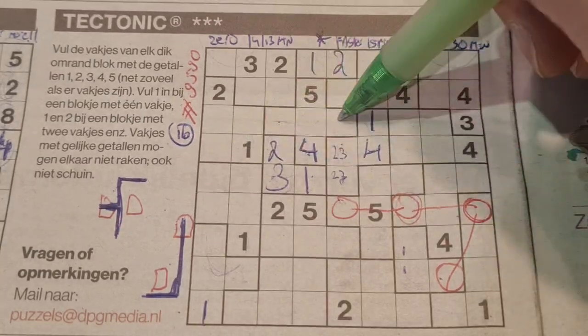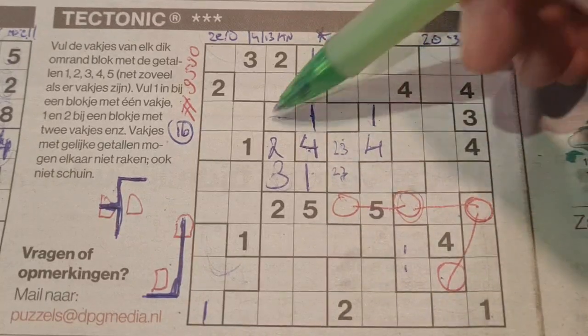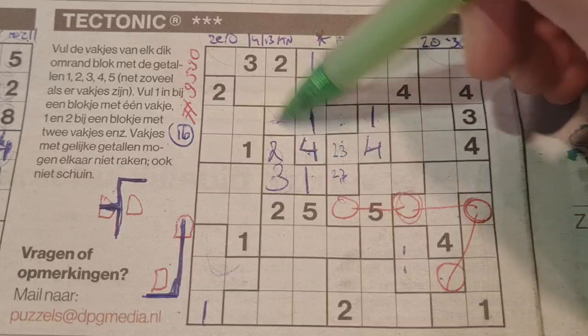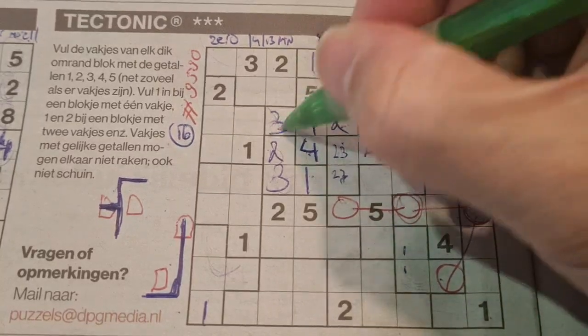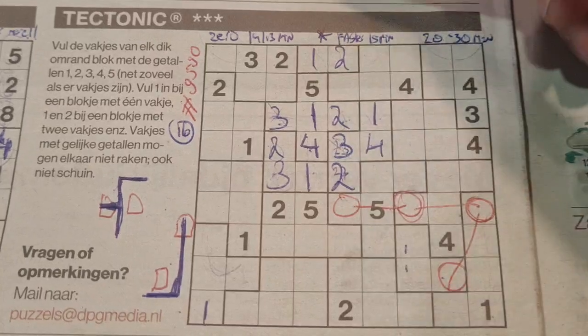This box can be 1, that box can be 1. So 1 box left for the 1 in this cross area, supposed to be there. 2 numbers left in this cross area for numbers 2 and 3. We have a 2 there, no 2 there. 2 should be here and the 3 goes there. 2 and 3, we have a 2 now, no 2 there. 2 should be here and the 3 goes there.